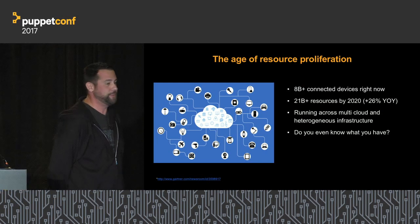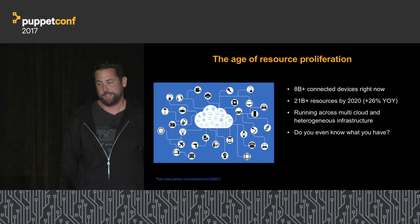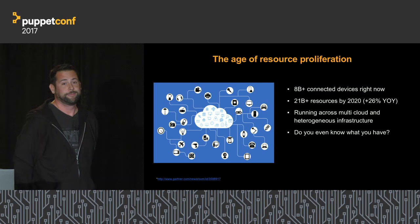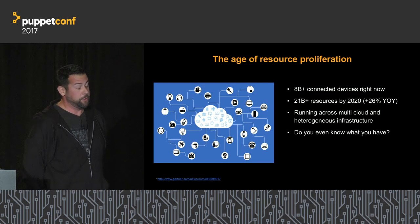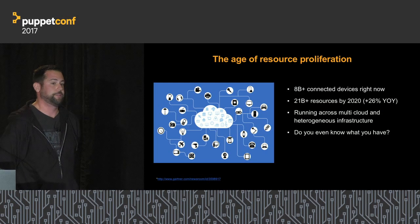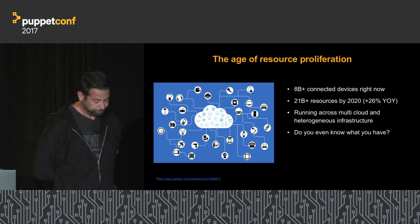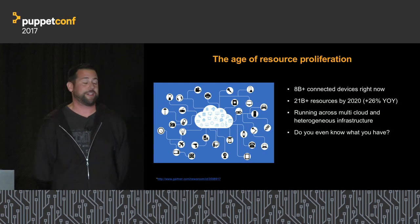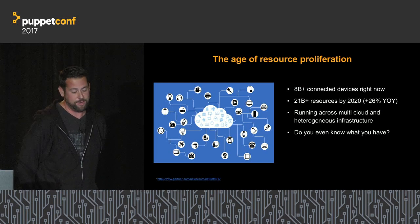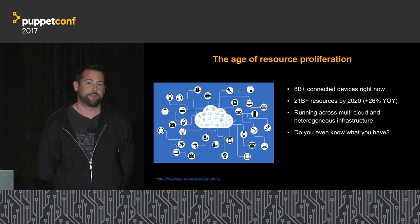We're in the age of resource proliferation. Gartner says there are 8 billion connected devices this year alone. I think there are more. And they say there's going to be 21 billion connected devices by 2020, which is a 26% year-over-year growth. It's pretty crazy. As we know, they're all running across heterogeneous infrastructure sets: hybrid clouds, on-prem data centers, containers, VMs, servers.